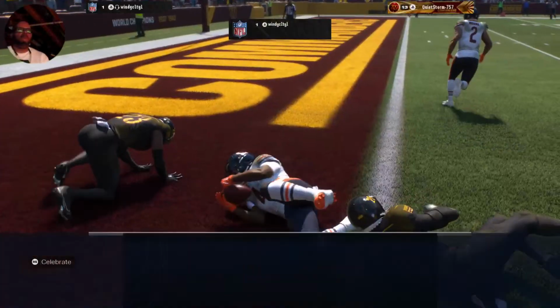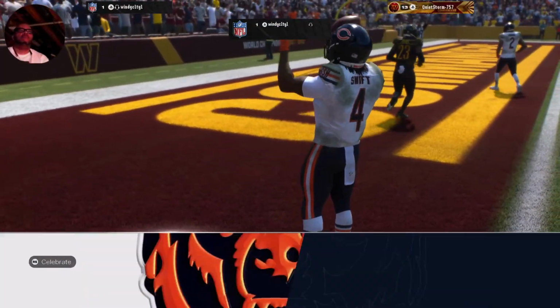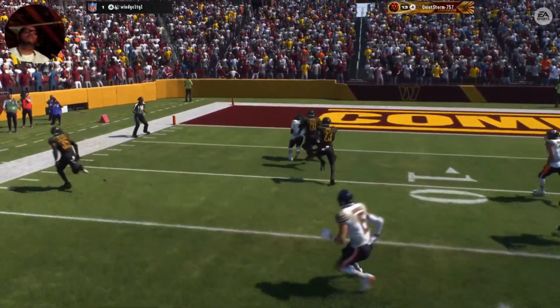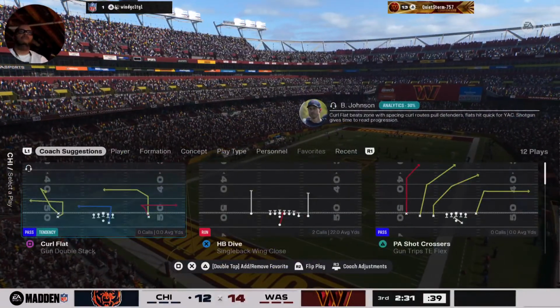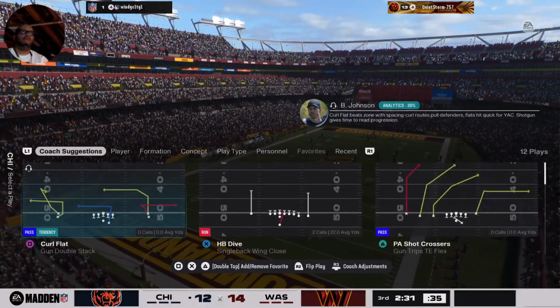And he takes this one in for a Chicago touchdown. The Bears shrinking the lead some in the 3rd. DeAndre Swift, the touchdown. And that right there is why you continue to feed a running back. Definitely the most we've seen him do with any touch this game, and that is exactly what the doctor ordered.